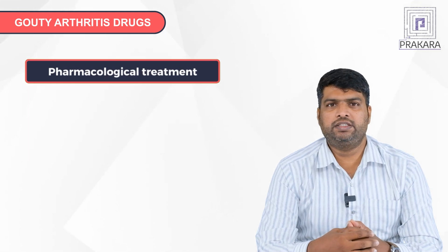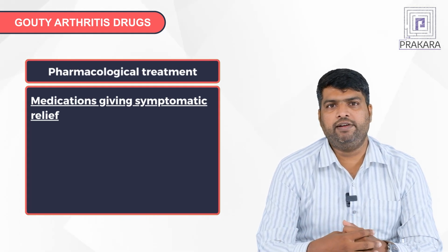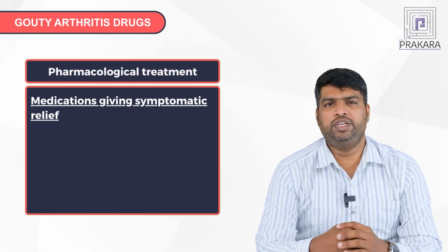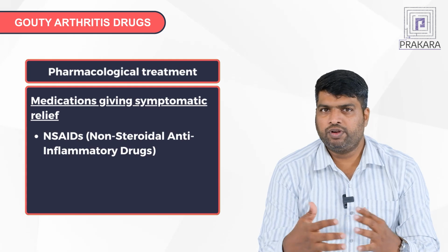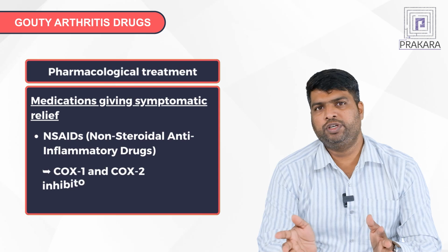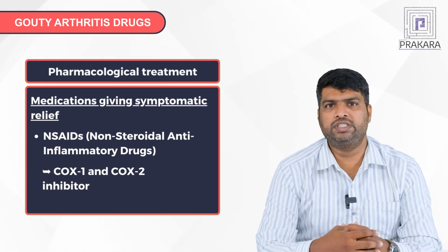When it comes to the pharmacological treatment, we have medications used for symptomatic relief, that is, to decrease the pain associated with the inflammation in the joints. The most commonly used medications over here are NSAIDs, that is non-steroidal anti-inflammatory drugs. If we go deeper into this, we have medications which are COX-1 as well as COX-2 inhibitors, because these enzymes lead to the release of the prostaglandins, that is nothing but the inflammation process starting up.